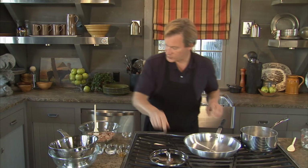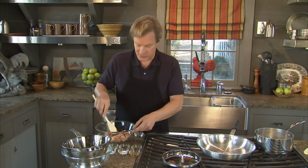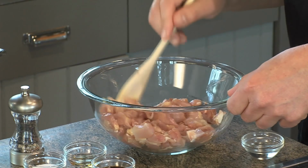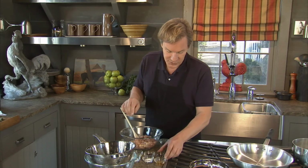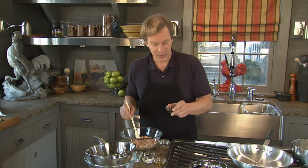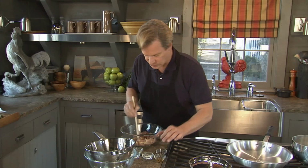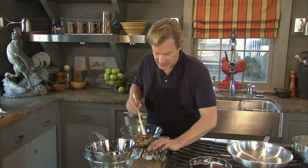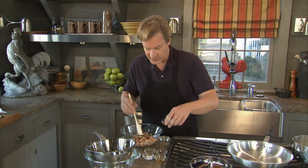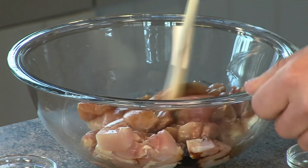Okay, now let's get started on the chicken. What I have here is a pound of boneless, skinless chicken thighs, and I've cut them into bite-sized pieces. And I'm going to mix all these ingredients together, and I'm going to start with some light soy sauce. I'm using 1 tablespoon of that, 2 teaspoons of dark soy sauce, and 2 teaspoons of dry white sherry. I wish you could smell this. It smells really good.